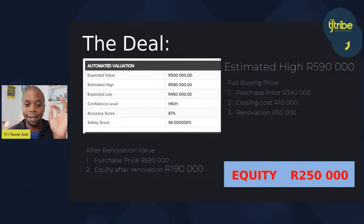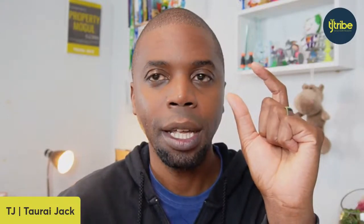So I saw that, and then I realized, let me do the maths here. If I buy it now, I'm going to buy it at 340. My closing fees are around 10K. I took my builder there and I realized I can renovate this for just below 40,000, and like a good investor, I also put in what I call contingencies. So I can renovate for 40, but I am leaving another 10 grand just in case.